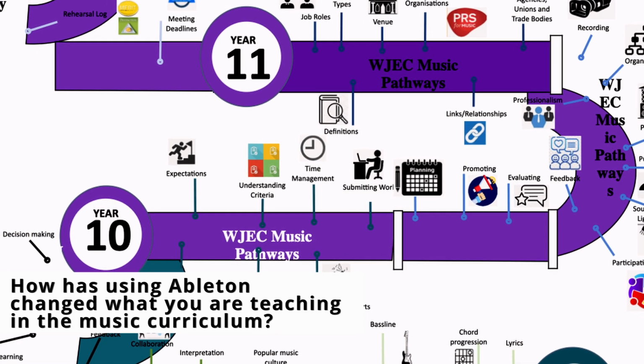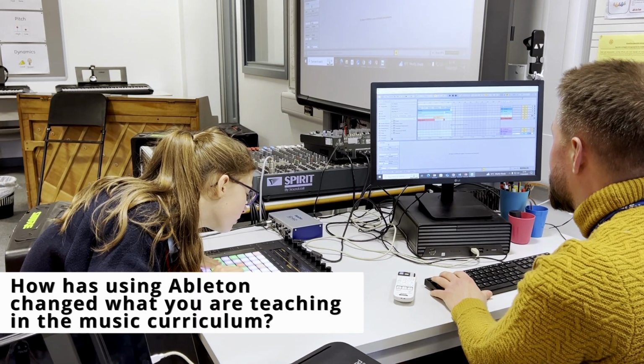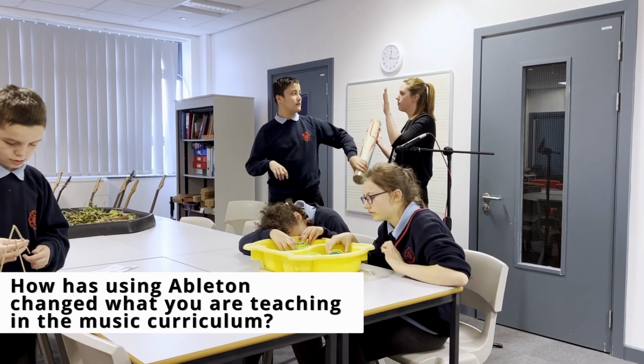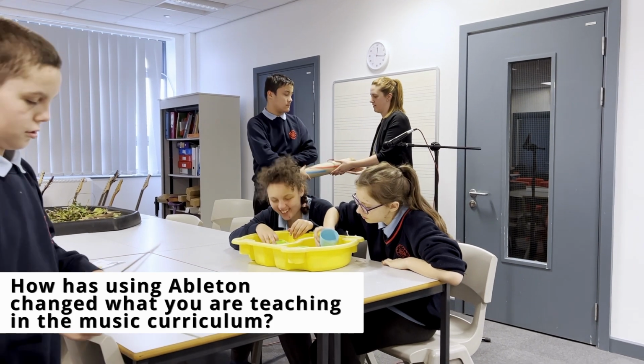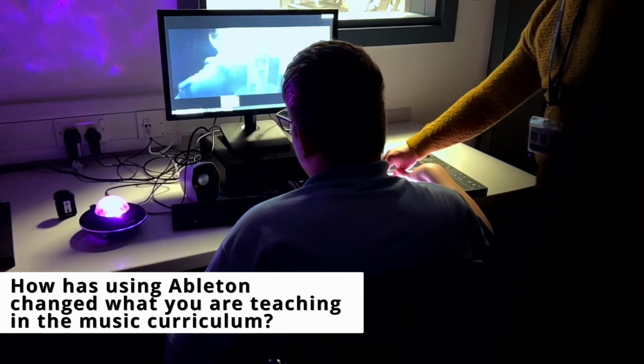We don't necessarily have a scheme of work which is, this term we're learning about Ableton Push. We just integrate it with our existing scheme of work. Some of our students follow a sensory curriculum, which is really beneficial for some of our PMLD learners. We've got one unit, which is a space project, and they can explore different sounds using the Push.